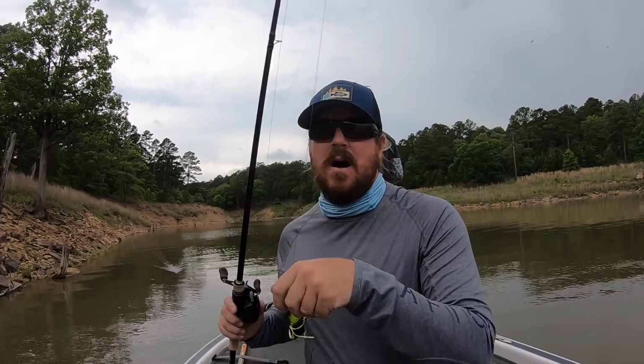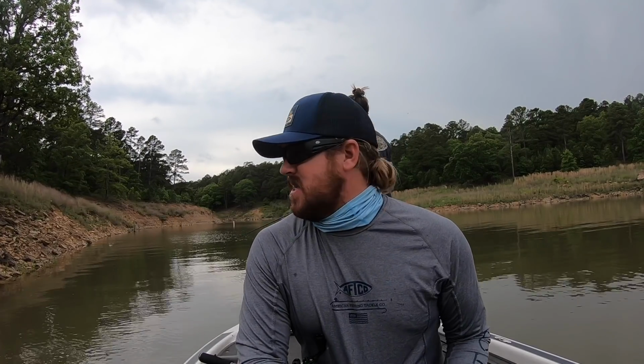We have already had 6 topwater bites. CeCe's throwing a Whopper Plopper. I'm throwing a frog. The fish are taking it down. The fish are dirt shallow. We're getting bit in a foot, maybe 2 feet of water, but they all seem to be pretty small fish. Word is there's really good fish in this lake. So we're gonna keep going for now, even though we're missing all these bites.